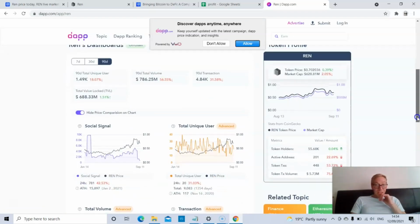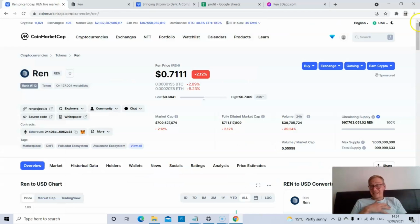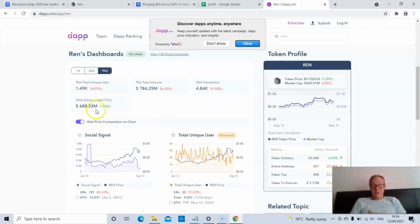Now, if you actually check out the stats on Ren, the 90-day total volume is not bad, but you want that a lot higher realistically. Total value locked 688 million, which again, not too bad. When you bear in mind that their market cap in and of itself is only 700 million. And the fact that their DApp has value locked of nearly the equivalent value of the protocol is quite staggering.